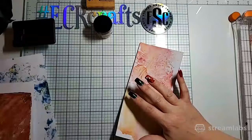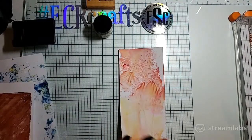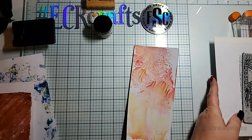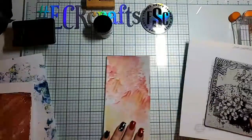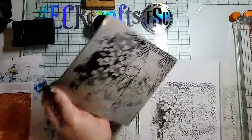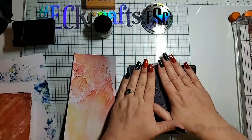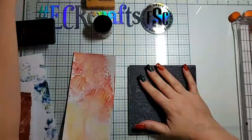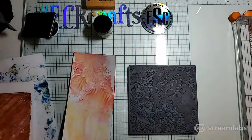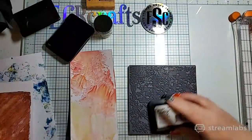All right, so I picked out some stamps, and we're going to ink this one up first because, like I said, it spoke to me. What I got out were some background stamps. I'm going to use this one. My favorite thing to do with these is leave them right here on the glass mat. That's the best way to use them. I like to use gray. I don't know why, but these look so fabulous in gray.